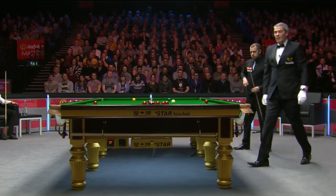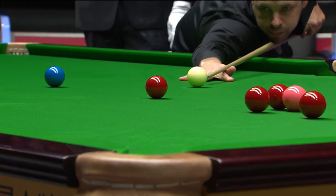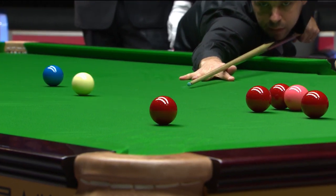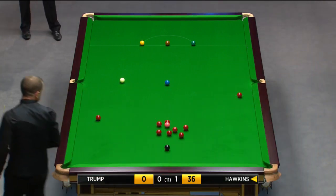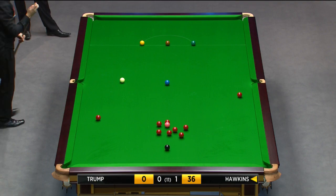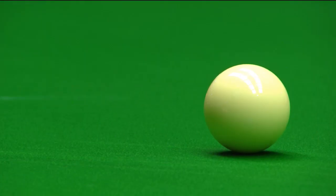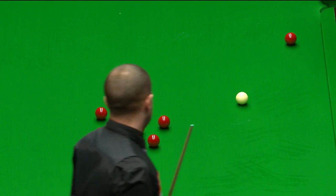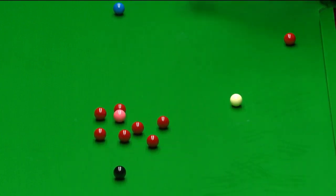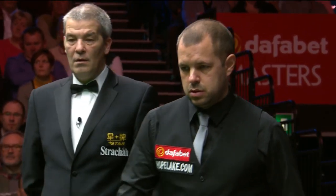Thank you. 35. And just talking about Mark Williams, what a performance he put in this year's Masters. He almost knocked out Ronnie O'Sullivan. Yeah, he's one of my favourite players to watch on the circuit, Mark. I think he's very clever the way he plays the game. 41. Wonderful touch and still playing at the top of the game, which is great credit to him.